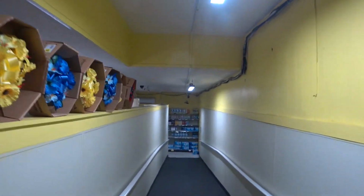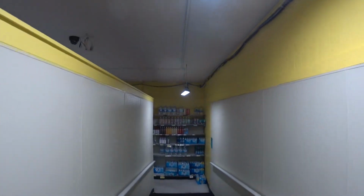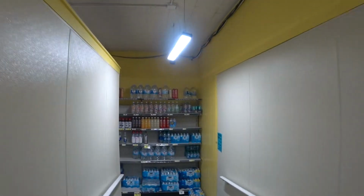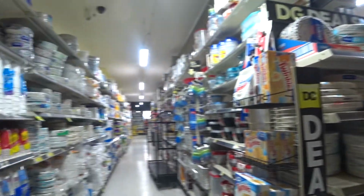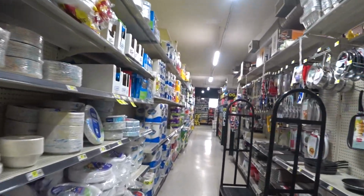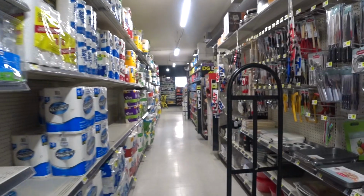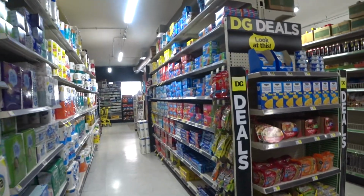Down to the bottom floor. More stuff. It's kind of a grocery store.